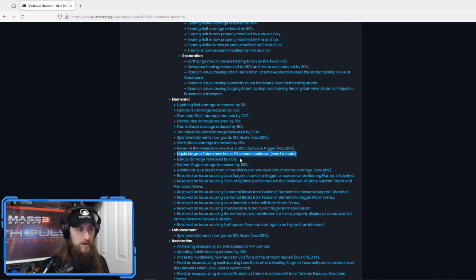Ice Fury damage increased by 85%. This basically takes Ice Fury damage and makes it about as strong as one of the following buffed Frost Shock charges. So this isn't a huge damage increase. I know it says 85%, but it's not. It wasn't a whole lot of damage before, but it does bring it up to about a Frost Shock charge.